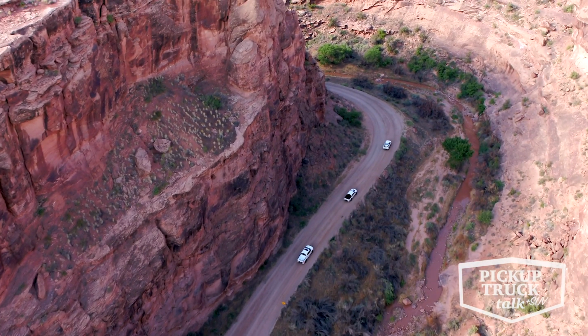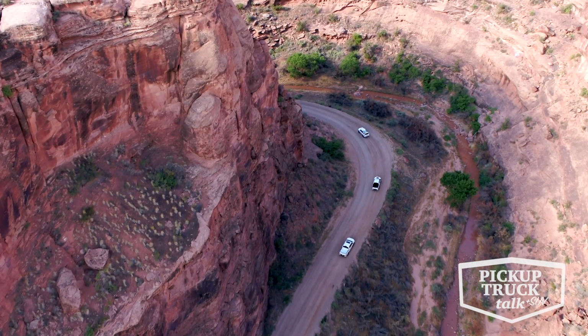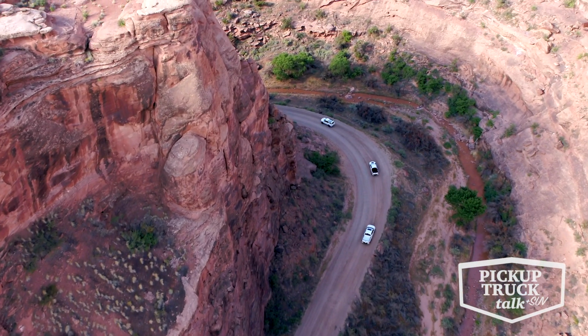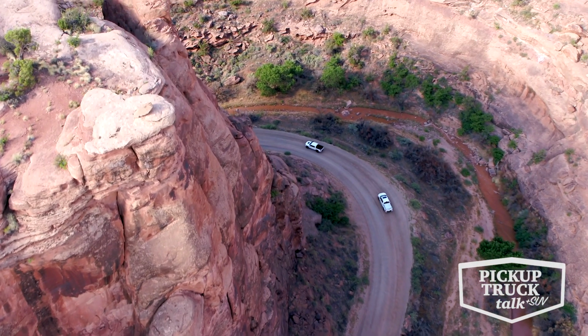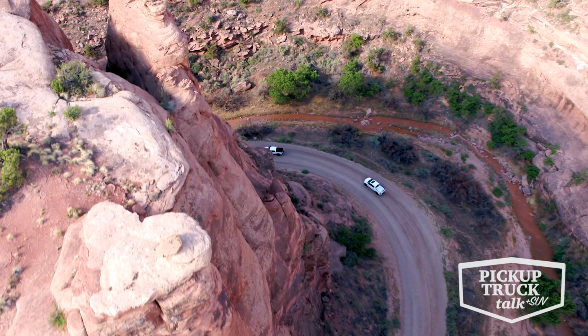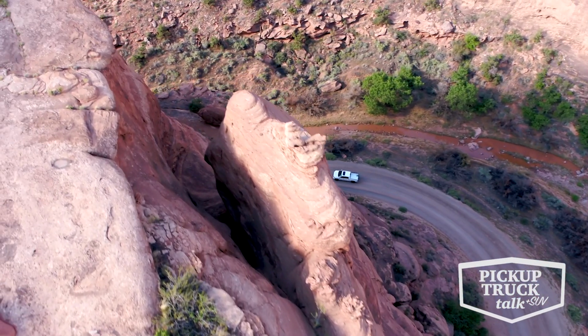All three models have the new Toyota Safety Sense system, which is now standard across the lineup. You have pre-collision system with pedestrian detection, lane departure alert with sway warning system. That's the one that looks like a coffee cup. If you start swaying so much, it will alert you and say, hey, why don't you pull over and stop a little bit?